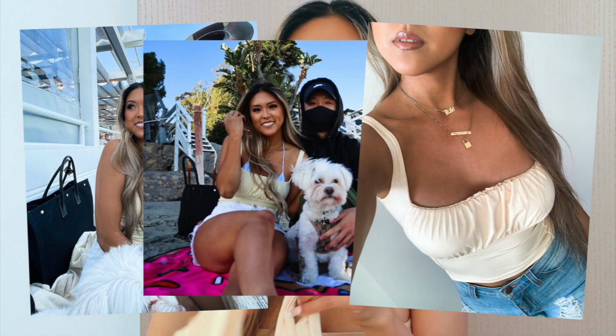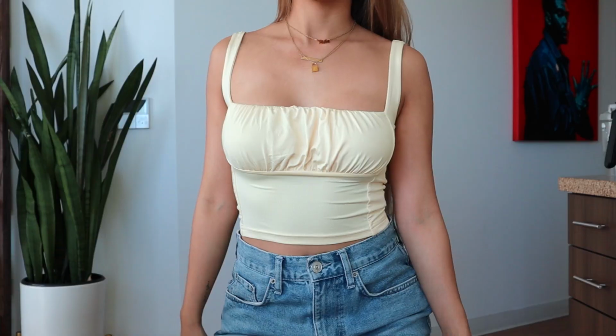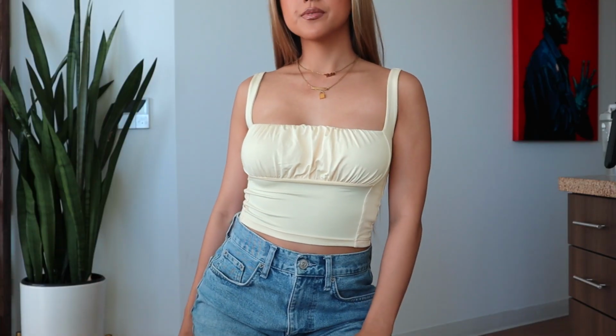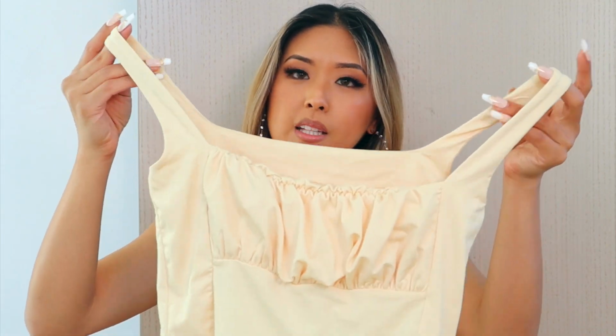I wore it to Malibu for me and Justin's 5-year anniversary, and I loved it so much. It just fit in so well with the beach, I feel like, because of the color. I love this color. It has a little ruching in the front, like where your boobs are, and it just accentuates it. I got a size small as well in this.